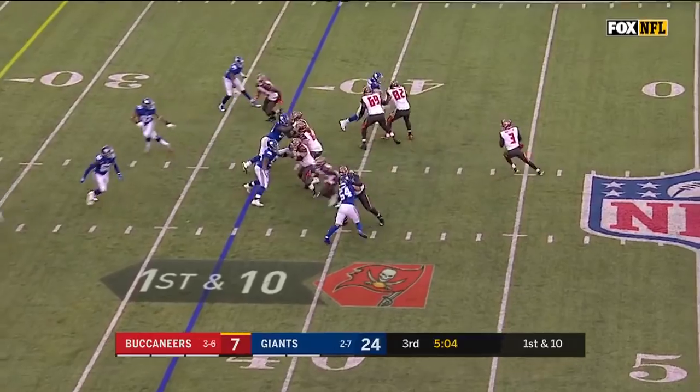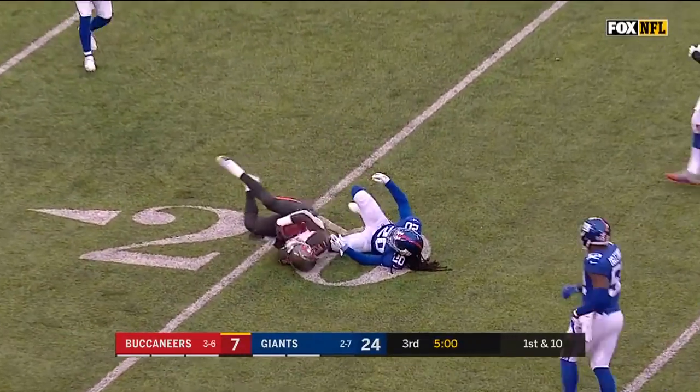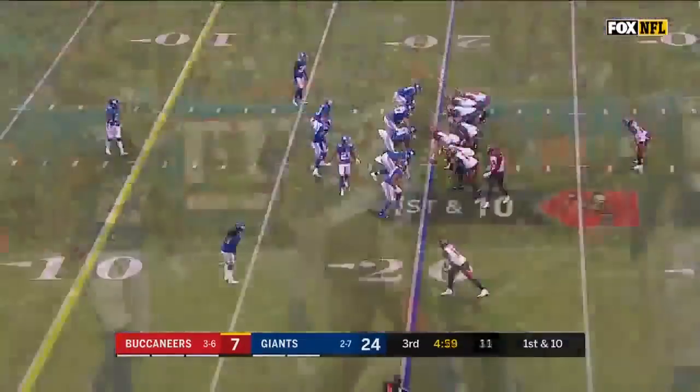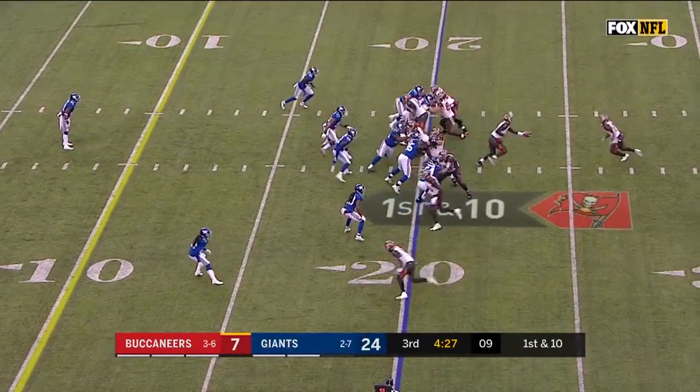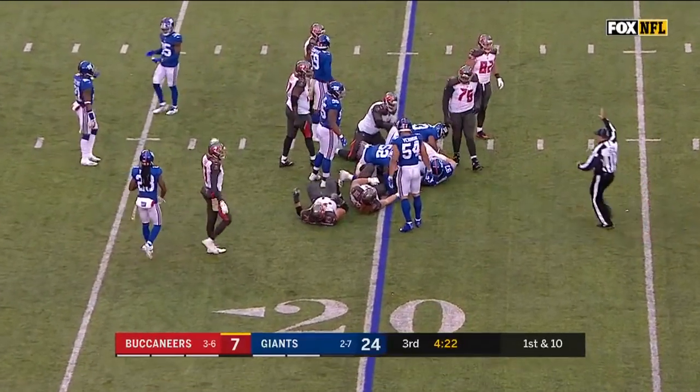Same play. Fake it to Barber, and Winston steps into the throw and delivers it to Godwin at the 20-yard line. That'll be a first down. Here we go. Barber met head on that time by Morrow.